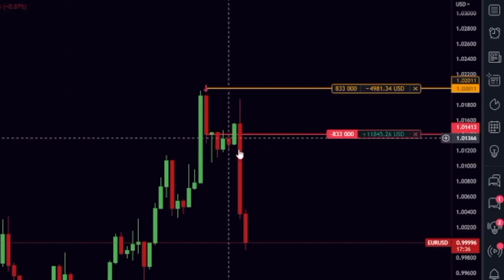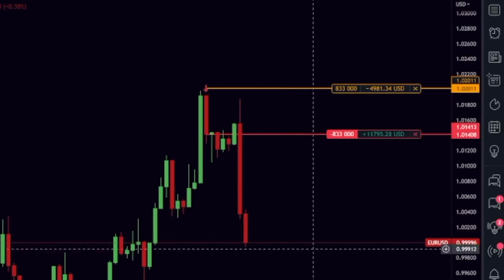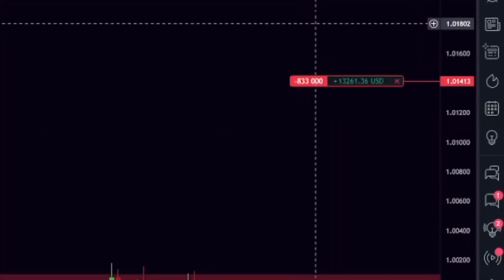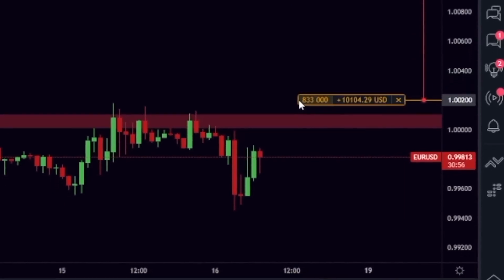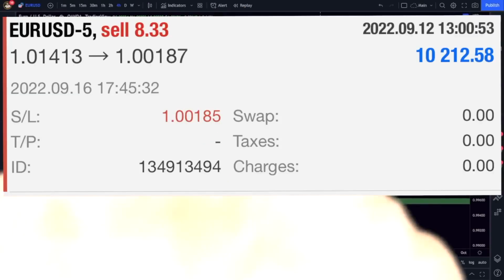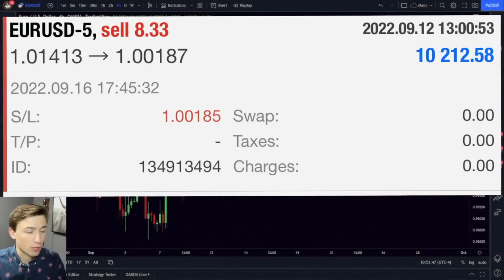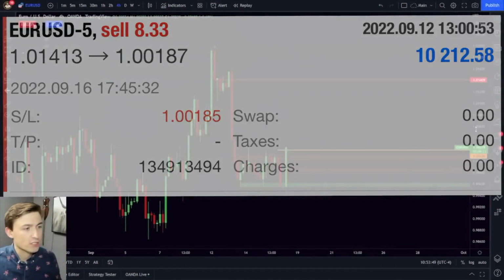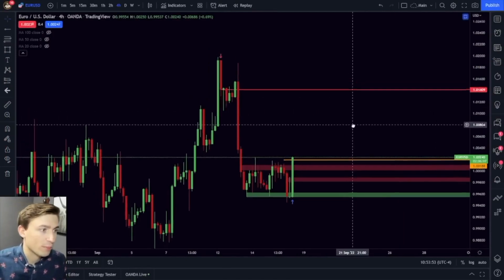Currently the trade is floating over $10,000, at this point almost $12,000, which is a really large profit for the account. I'm going to go ahead and modify my order. I'm going to bring this down here, and I'm going to lock in just about $10,000 of profit. This is definitely, for me, my record trade that I've ever caught on camera for foreign exchange, and probably one of my best trades ever.